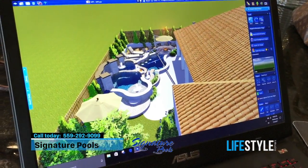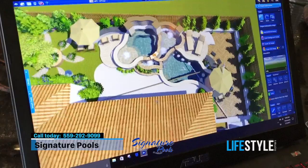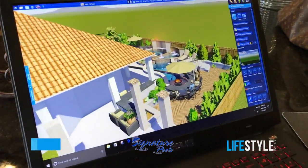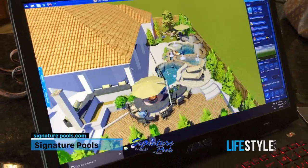One of the things we do is create an image on the Pool Studio. It's a computer 3D program. We present that to them at a later time. And one of the things about a pool I find is it's always evolving, it seems. We start out with the initial meeting, we create a meeting with the 3D computer program, and then hopefully they choose us.